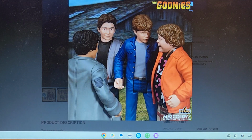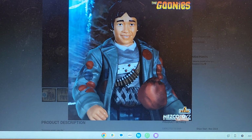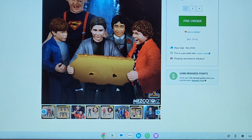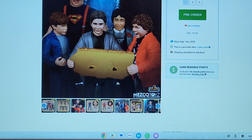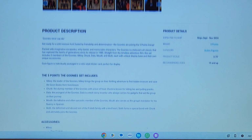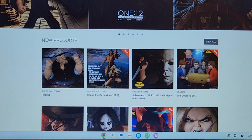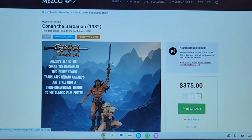I don't know if this is a remake or something. The face sculpt looks pretty good, actually. They're definitely recognizable. These are probably 4.5 inch figures. Let's see, except for Sloth. No, 3.75. So this is like GI Joe size from the original Hasbro GI Joe.